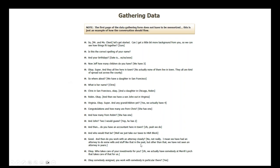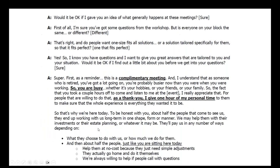So when we gather data, that's all we do. We simply gather data. The first page of the data gathering form does not have to be memorized. This is just an example, so you don't need to do this. This should be memorized. You should do these.